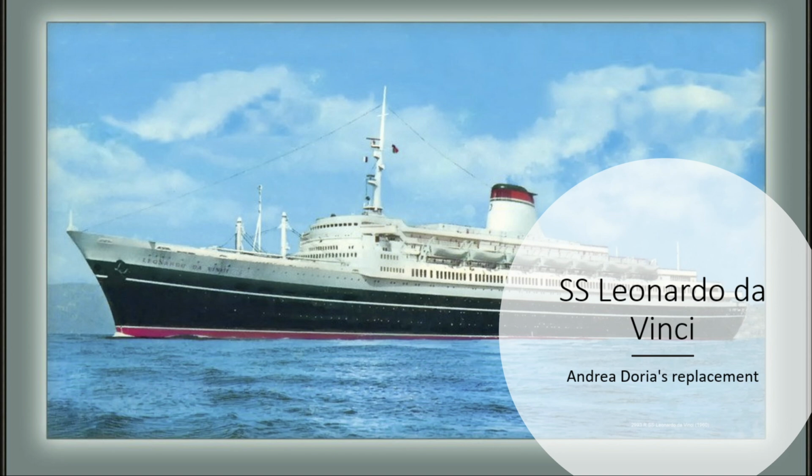And then Cristoforo Colombo, Andrea Doria's sister, which looks sort of like her, but a little bit like this one too. All three of them look kind of similar, but they definitely have some differences. And Andrea Doria will be our final.